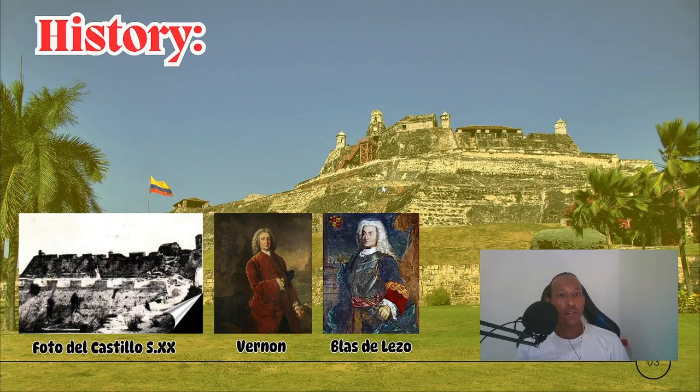In 1741, there was a very wild battle between Admiral Edward Vernon and Blas de Lezo. Vernon, part of the English crown, and Blas de Lezo, part of the Spanish crown. Edward Vernon had around 186 ships and 27,000 soldiers, and he attempted to capture the city. In a legendary feat, Blas de Lezo, with just 6 ships and around 3,600 men, repelled the invasion, defending the city against all the odds and consecrating the Castillo as the symbol of Colombian resistance against the European colonial powers, talking about the English crown. So the San Felipe de Barajas fortress is really important due to this.